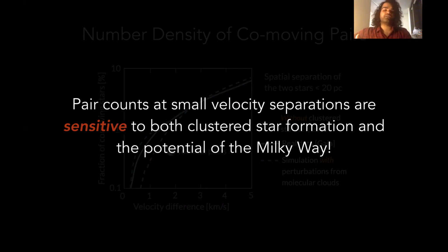So these pair counts at small velocity separations are really sensitive to both of those things. Right. So the next question you can ask is, what fraction of these pairs were actually born together? Because the galactic disk has, I think, 45 billion stars. That's a lot. There's just a lot of stars.